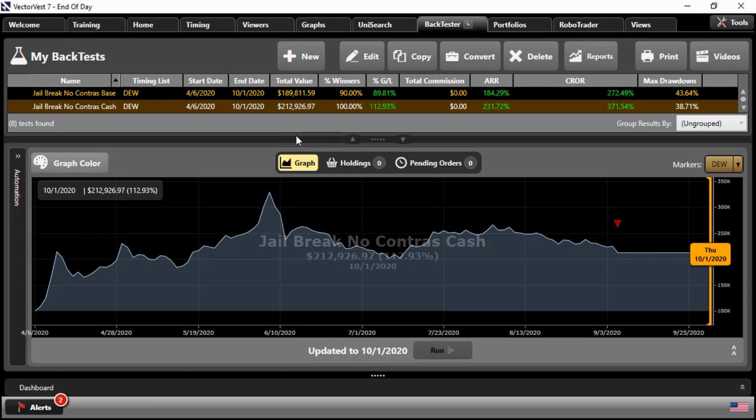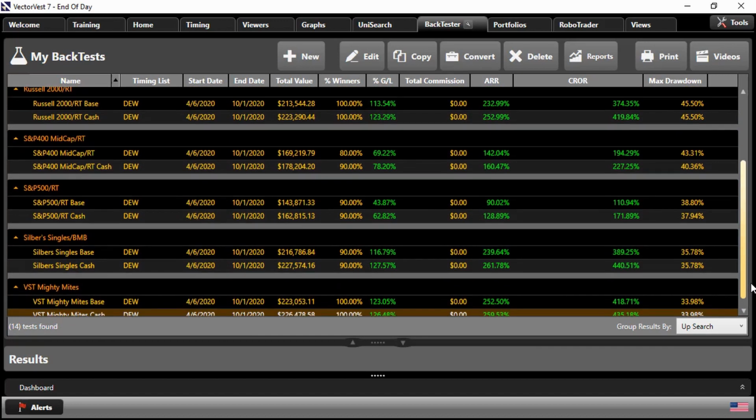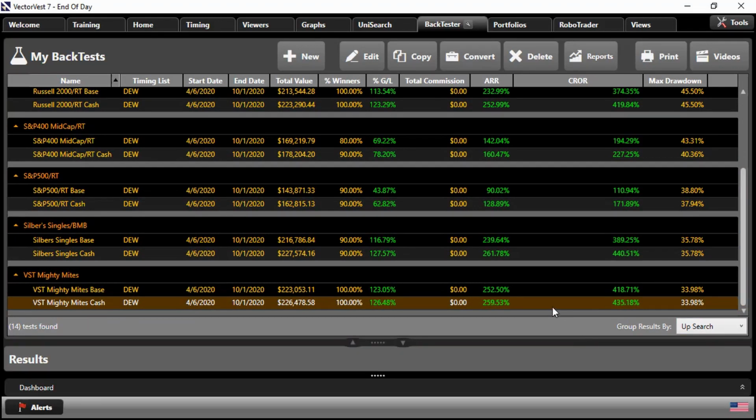So here are the results. I've grouped them by the search name, and we see universally the overall gain improved, although some of the drawdowns stayed the same or relatively flat. But universally, an improvement in the performance of the portfolio.